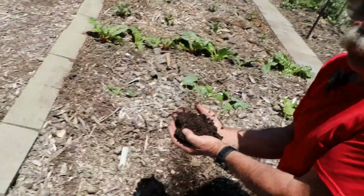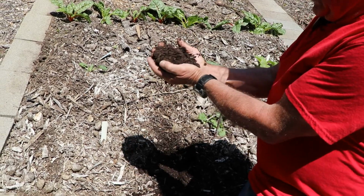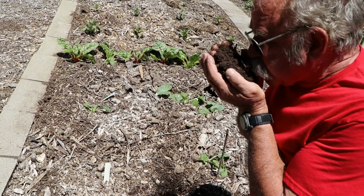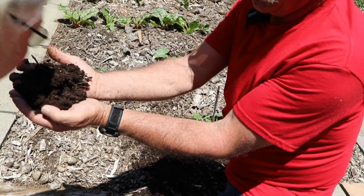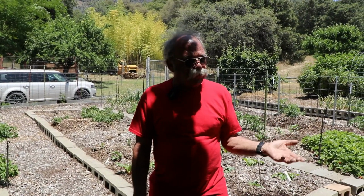So what is the correct fertilizer? I use a 15-15 formula that also, and this is absolutely the biggest secret, it contains 5% sulfur. So we have nitrogen, phosphorus, potash, and sulfur in there. What the sulfur does is it counteracts our alkaline soil.